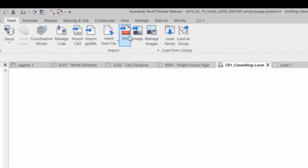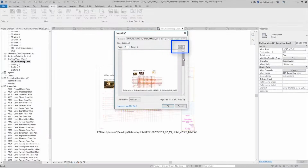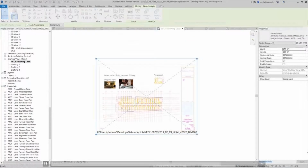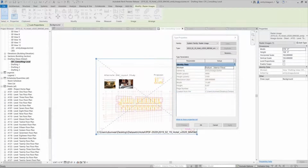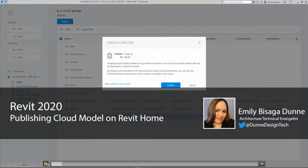With the PDF button in the Insert tab, there's an option for large or small thumbnails. If there are multiple pages, you can select the page with a thumbnail or by number. The page number and the page size of PDF are reported in the type properties. The resolution of the PDF can be adjusted. So pretty simple stuff here, but powerful for your workflows.